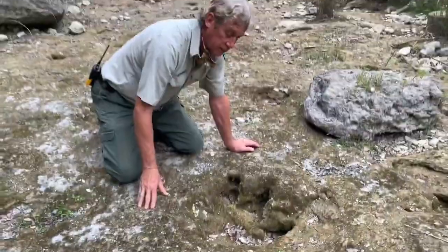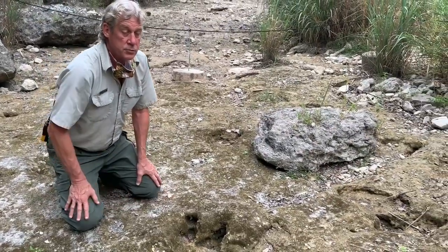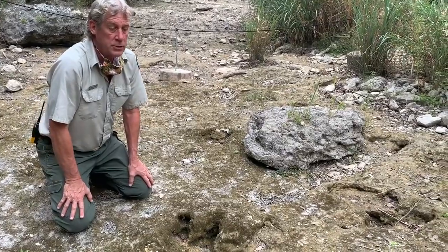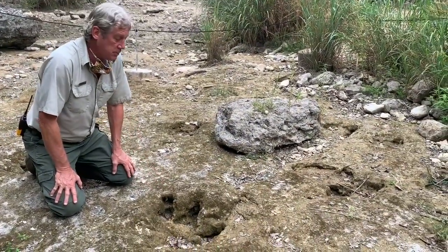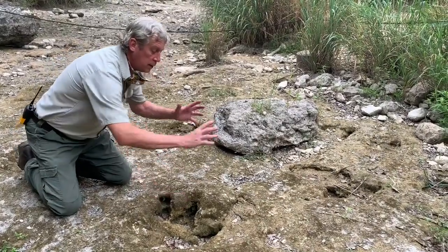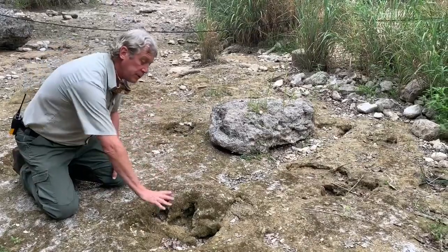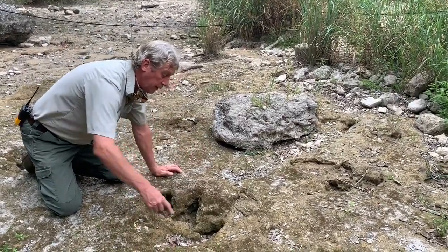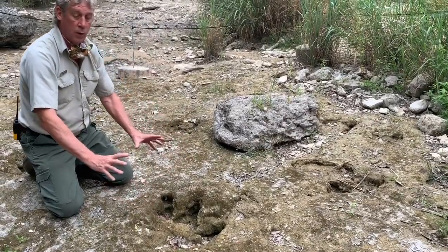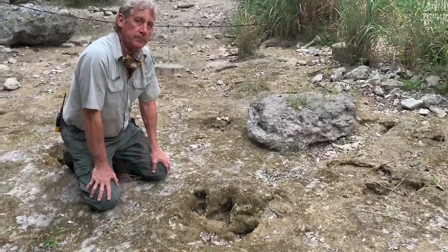That's an indicator to us that while we may have depressions within this rock formation that may not look exactly like a track, they may in fact be tracks based on the impact and the ridge that's formed as the animal stepped into the muck, it squished out, forming a ridge around it, and thereby outlining where the print might be. We'll show you some examples of that a little bit later.